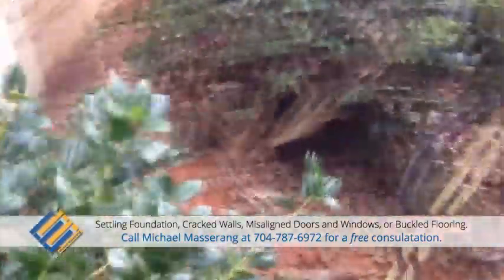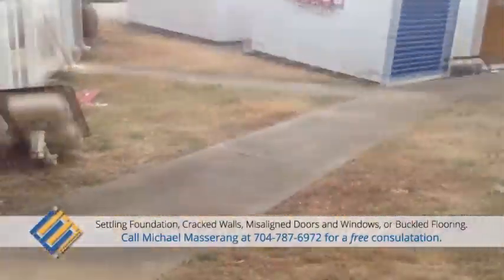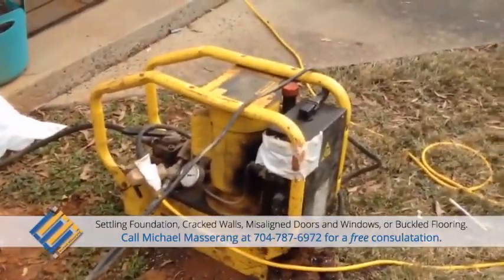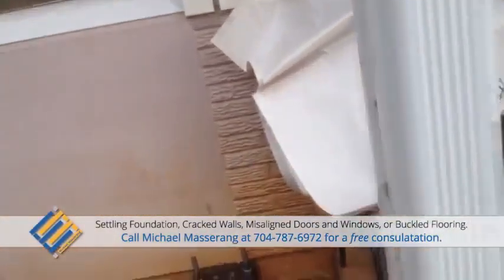I've lived in the Charlotte area for the last 20 years and have developed an extensive network of contractors, professionals, and engineers that are the renowned experts in this craft. You see here the hydraulic power pack.